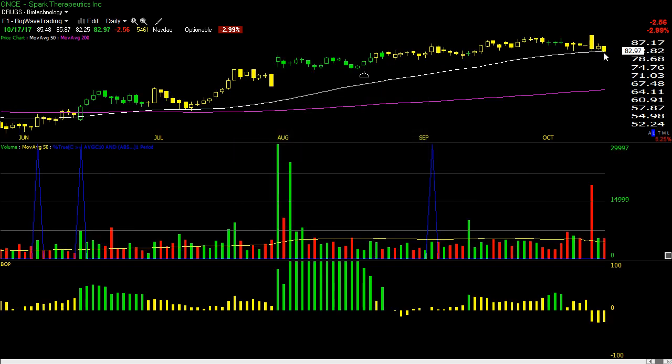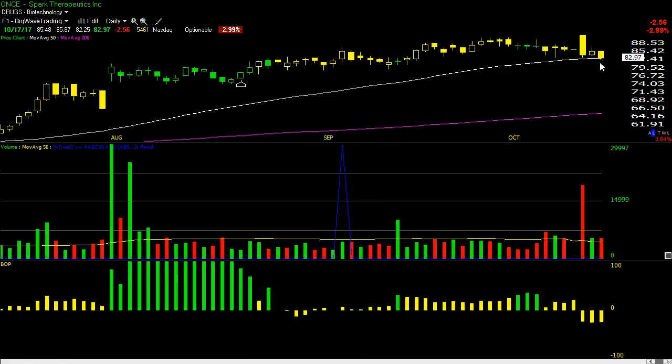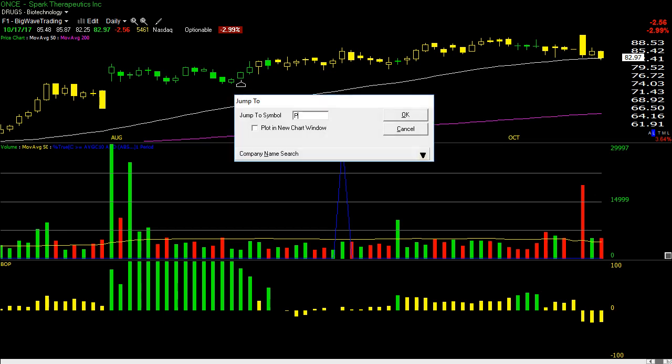All right, this is starting to take up time now. ONCE, never got a position. It gapped up beyond me. It never touched the low the next day, so I never got a position in ONCE. But ONCE is closing below the 20-day moving average on above average volume and closing below this low right here. So you've lost green BOP. Now you've got some terrible price candles on heavy volume. Now you're rolling over below this low and the 20-day moving average on above average volume. That's a 50% sell signal.